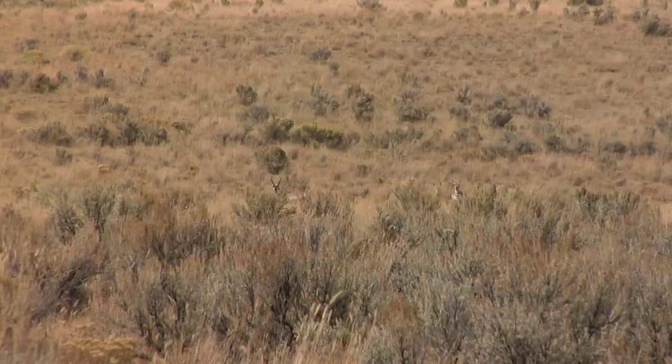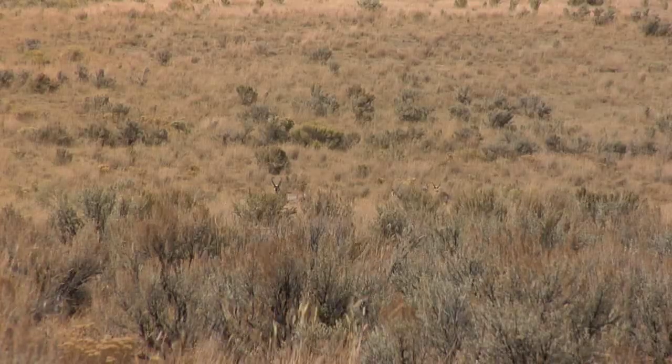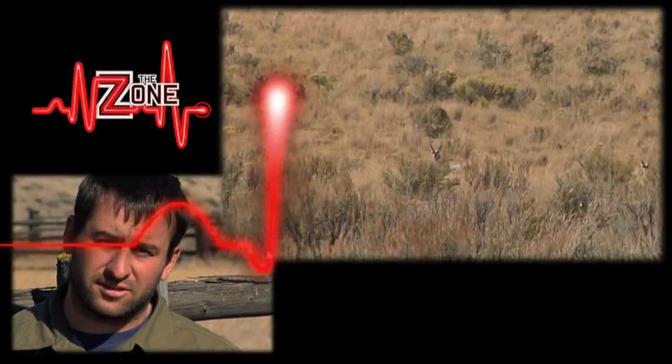We could see 6 antelope down there, and right away I could tell one of the bucks was just like a 7-inch buck, and the other buck looked like an average size antelope. Until we pulled the spotter out, and I was able to actually get a look at him, and the back of him stood 3 to 4 inches bigger than that other buck. I knew we were looking at a monster.